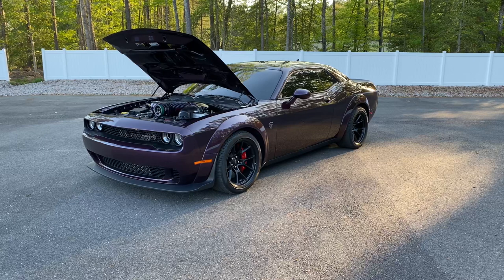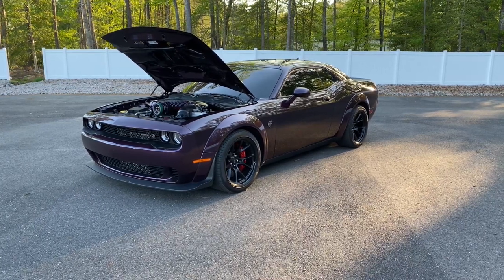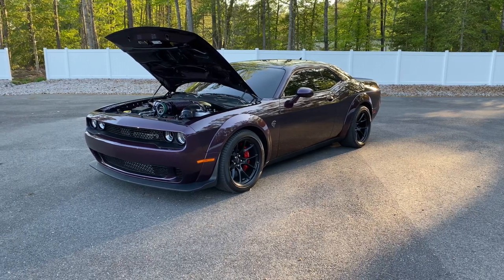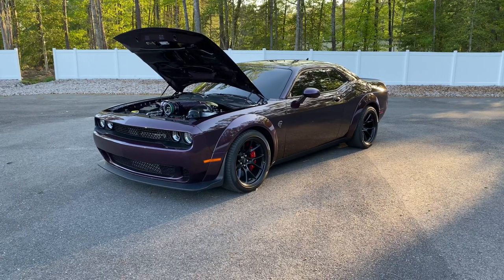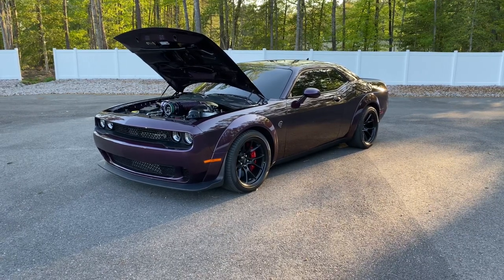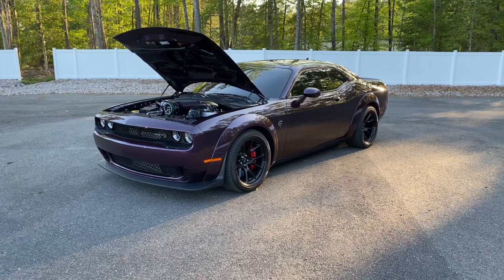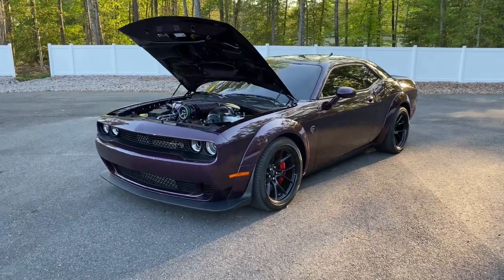It dynoed at 1,082 to the wheels on E85. For selling purposes, it's now on a 93 tune at 900 and change. The shop that built it, we will give you all of their information. If you want to run E85, they will email you the tune and you can run that. Has different pulleys, all that good stuff.